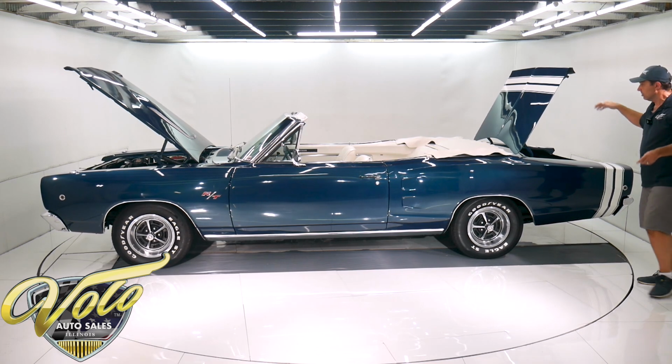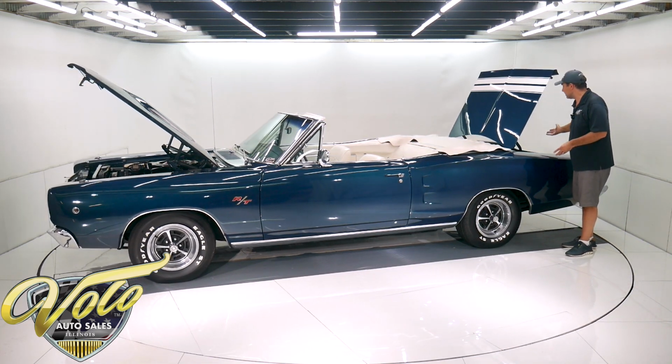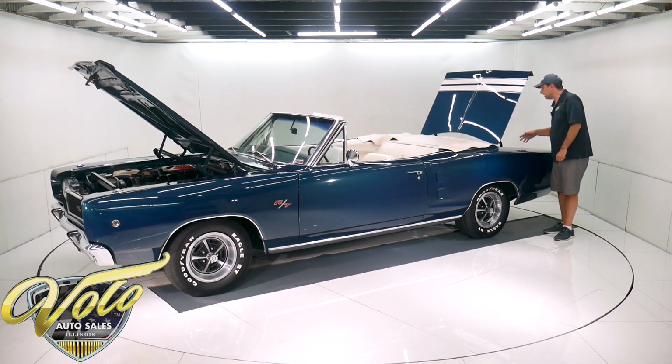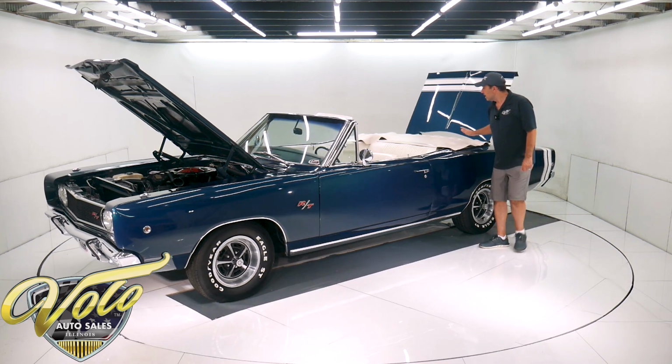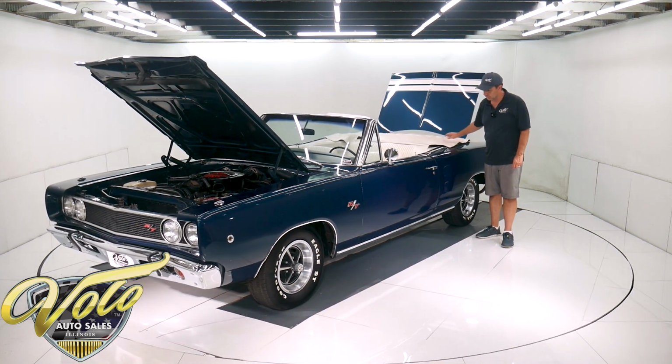Concourse, or I shouldn't even say concourse. Concourse just means it's correct. It is correct in here, but is it perfect and shiny? And no, but it's really nice and respectable and solid. It's a white convertible top in real nice shape. It's a power top that does work.